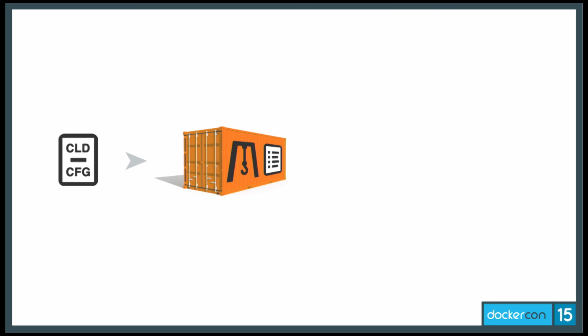At boot time, the cloud config instructs the system to download from a Docker registry a special container, what we call the loader. The loader container has two parts. The first is a program called Crane. Crane is a third-party tool to manage multiple containers on the same host. If you have experience with Docker Compose, then you understand what I'm talking about. Crane is very similar to Docker Compose.